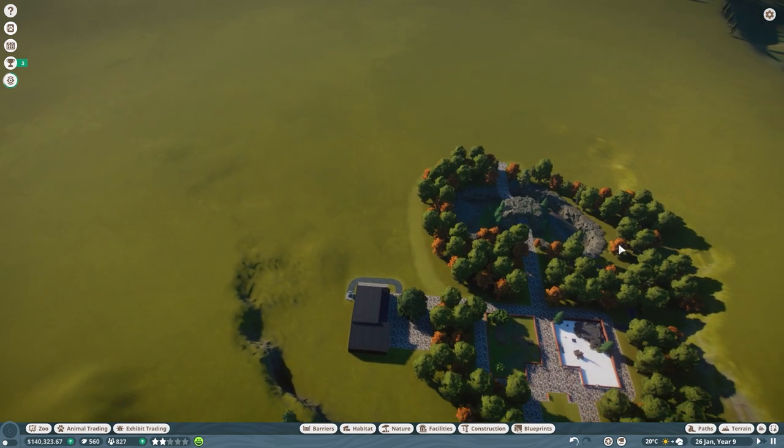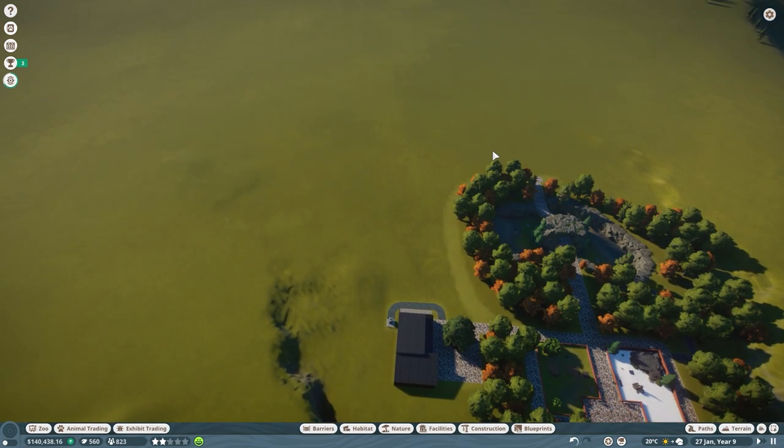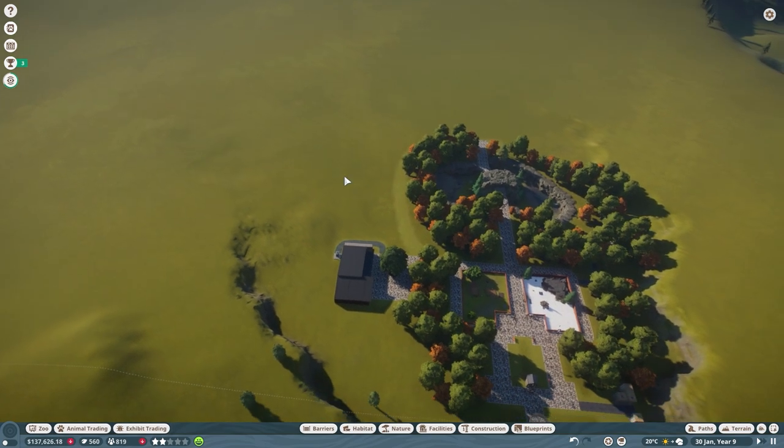I did place down some trees and stuff, and I did have a path, but I got rid of it. I'm thinking we're going to place the bison enclosure like so, wrap it around, and then have one path that meets around and goes around as well. So I think that's really what we want to focus on.